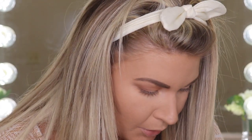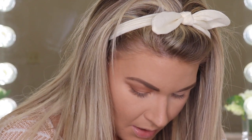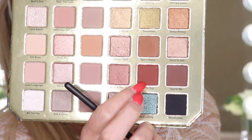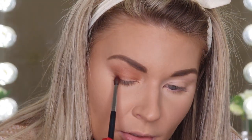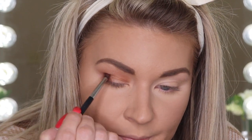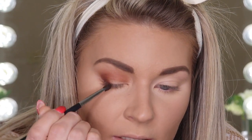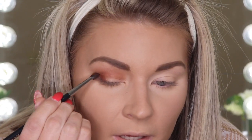I'm going to go back in with the same brush, and I'm going, well actually I'm going to take a smaller brush. I'm going to take this Morphe M507, and I'm going to go into Hot To Trot, which is right below the last shade we used. It's kind of like a reddish burgundy shade, and I'm just going to place this in the outer V and just slowly bring it into the crease, but mainly focusing it in the outer V.